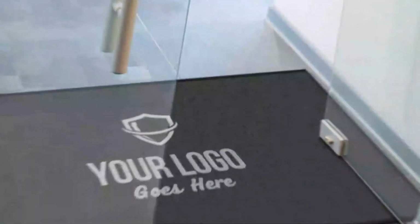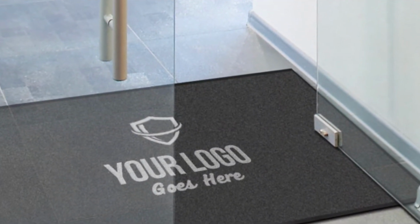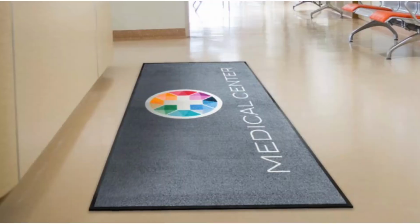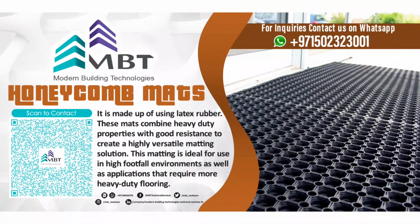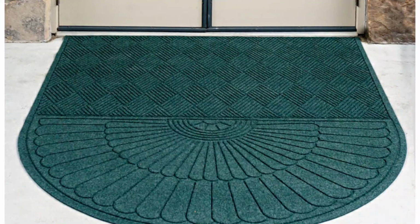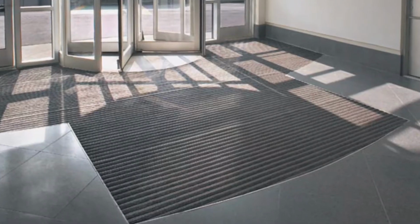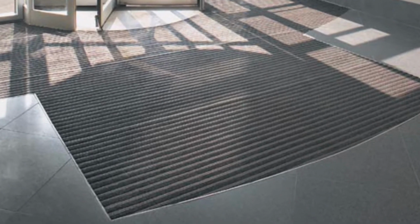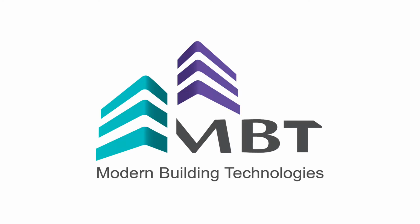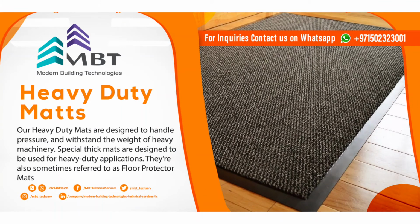Mats with logo, entrance mats are also an excellent method for portraying messages, displaying company logos, or in general creating a positive image of a business. Honeycomb mats, mats to shape, mats with aluminium rails. Mats by roll, our mats are also always designed to look the best for your personal and commercial projects. MBT provides heavy-duty mats, in a number of sizes, shapes, and designs, as per your needs.